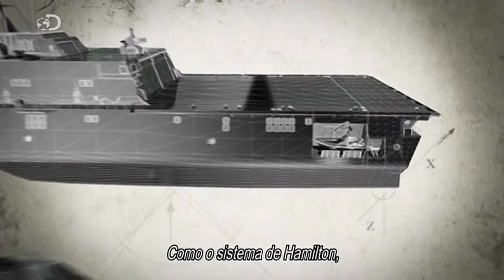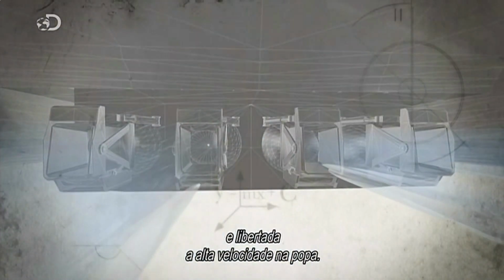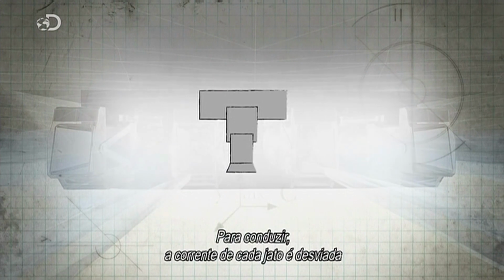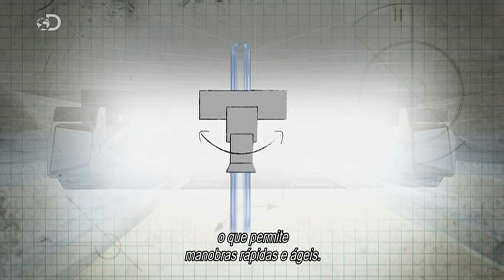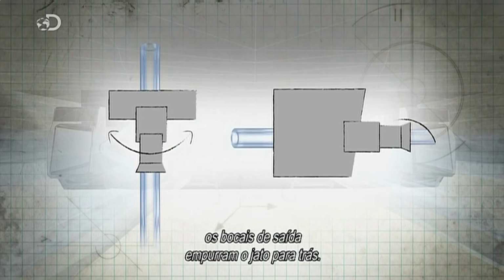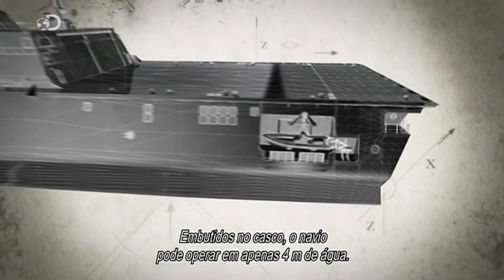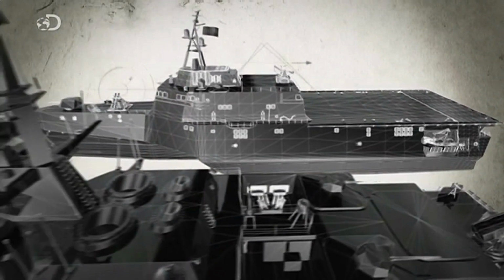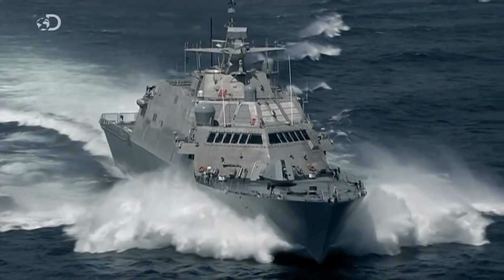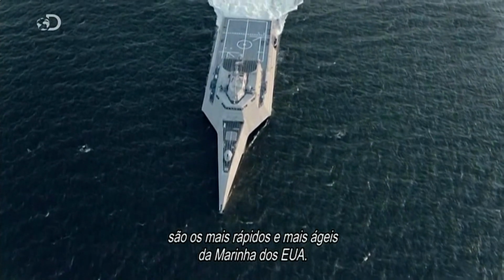Like Hamilton's system, water is ducted through 4 mighty impellers and discharged at high velocity astern. To steer, each jet's water flow is deflected by a rotating nozzle, enabling fast, agile maneuvers. And to reverse, the exit nozzles force the jet flow backwards. Built into the hull, the LCS can operate in just over 4 meters of water. The littoral combat ships are the quickest and most agile in the US Navy.